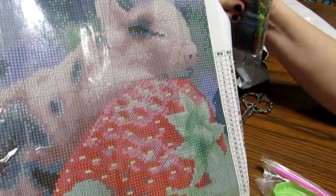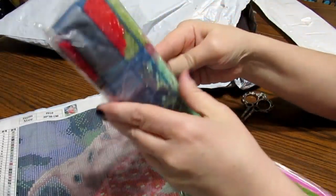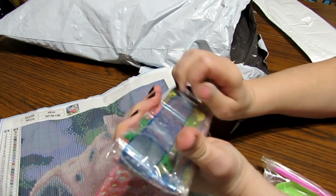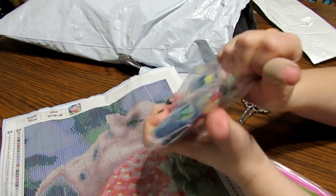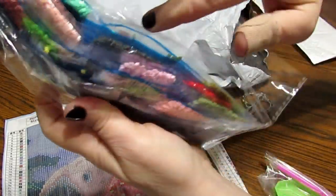This is going to be fun. This has 29 colors for that little tiny pig. So, this is going to have a lot of beautiful colors. It's going to really bring the picture to life. I'm just going to open it like this and let you see the colors.